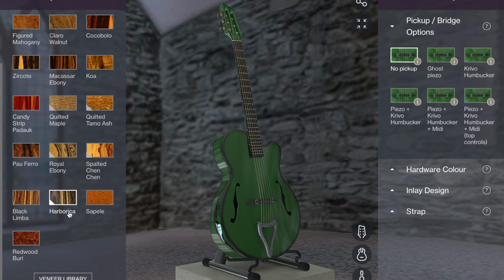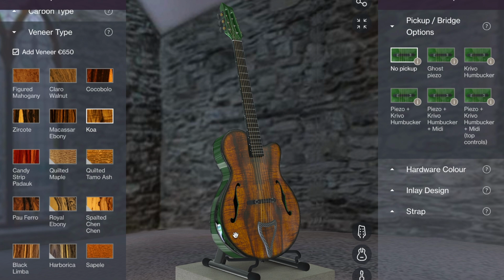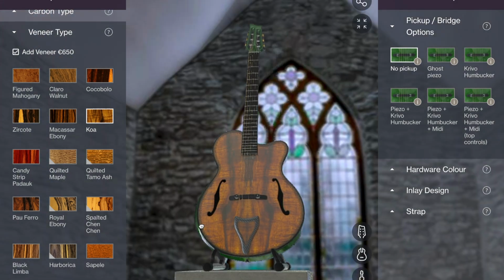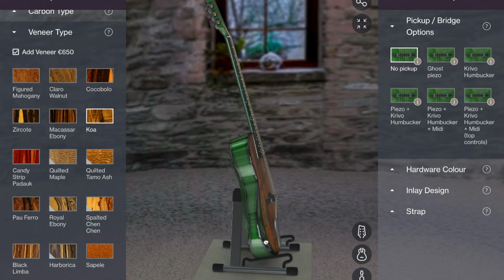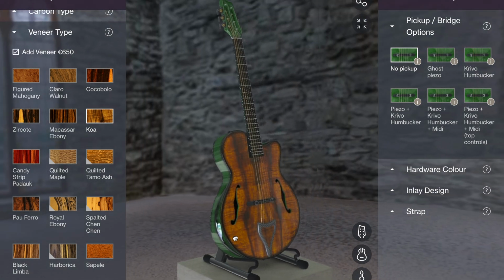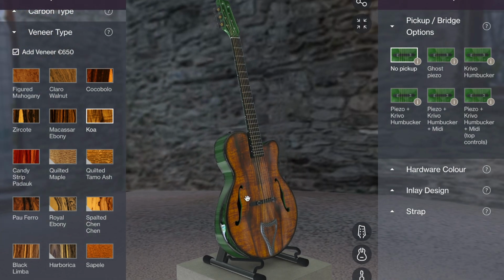All those veneers that are there are a graphic representation of the veneer. It's a photograph of a real piece of Macassar ebony or candy stripe Padauk, but it's not the actual piece that you're going to get. So it gives you an idea. I'm just clicking on Koa here, so it gives you an idea of what Koa looks like on a Kestrel archtop. Now I've got a Koa with a vibrant green back and sides. Not quite sure I'm going to go with that. It's a little bit Incredible Hulk, isn't it? It's not to my taste.